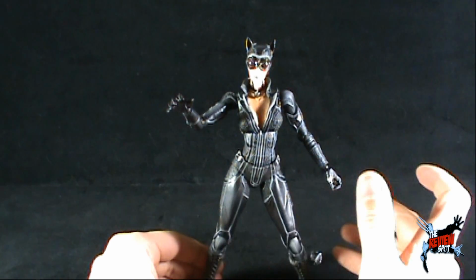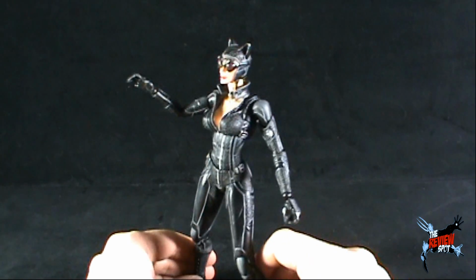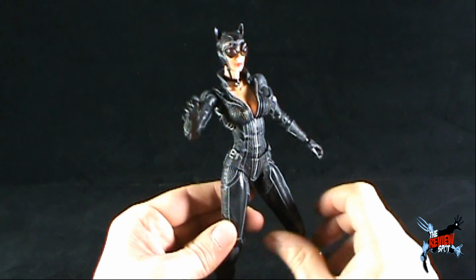So there you go, guys. Today's Toy Spot, we were having a look at the Play Arts Batman Arkham City Catwoman. Very happy to have picked this up. Highly recommended.